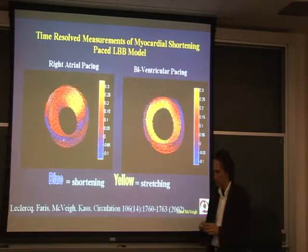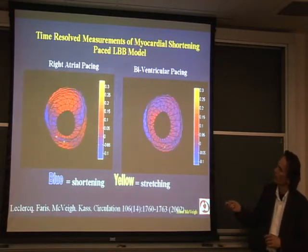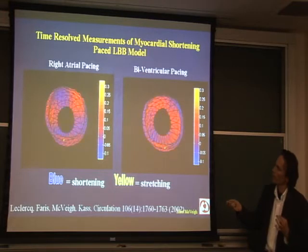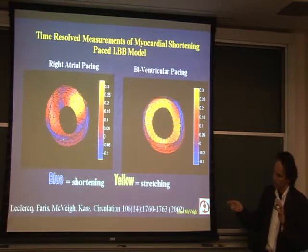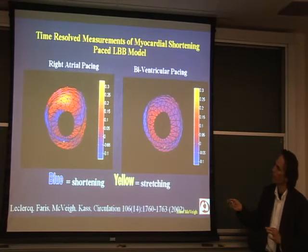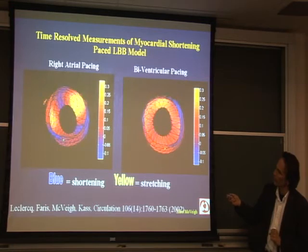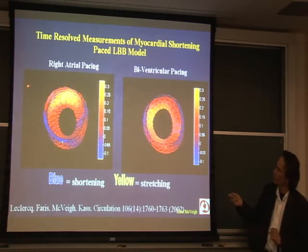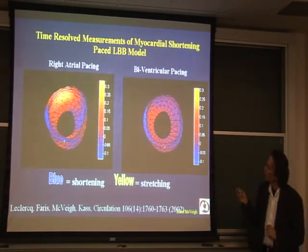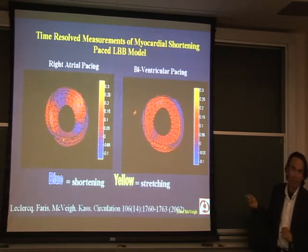So you can see somebody who has a left bundle branch block. This is a dog heart paced from the atrium. This dog has had one side of the Purkinje system eradicated with RF, such that it has a left bundle branch block. So you can see the late activation here on the free wall. When you do biventricular pacing, you can resynchronize that heart.